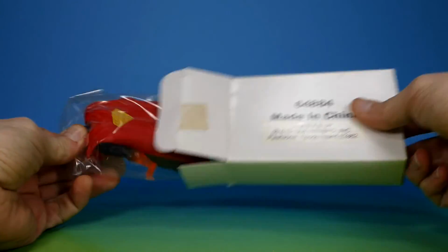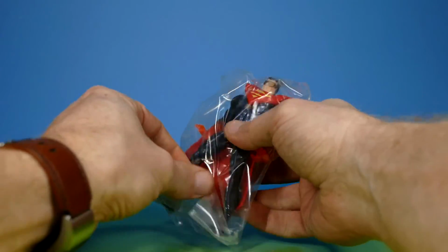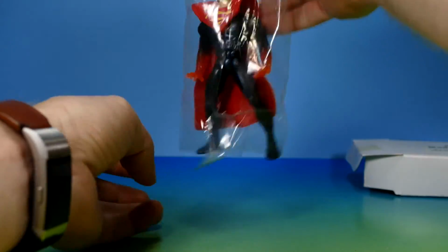That's the thing, we all know that, right? Box is over there. He came in a sealed mail-away bag. We're gonna pull that tape off and drop him out.